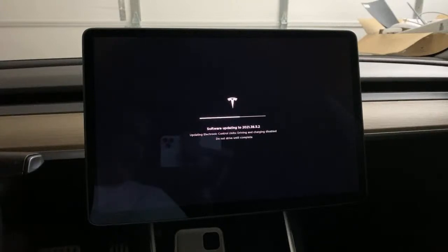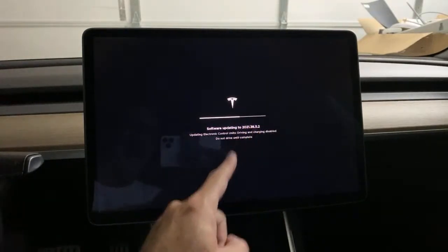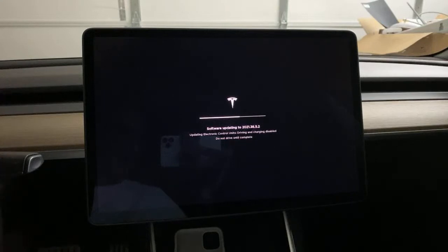Oh, I'm so excited for driving. That's crazy. Oh, I can't wait to see this when it comes up. We're almost there, you guys. I can't wait to see these release notes.